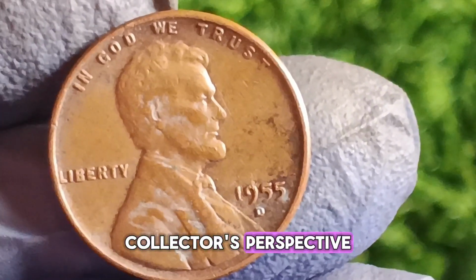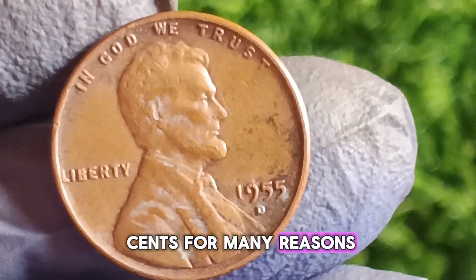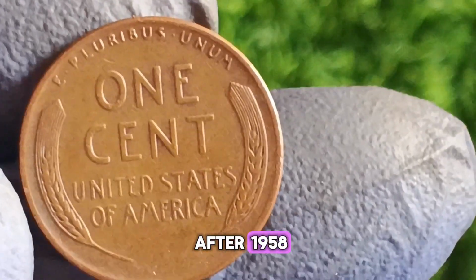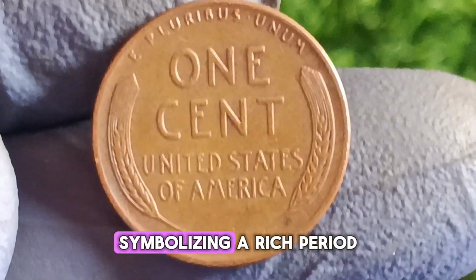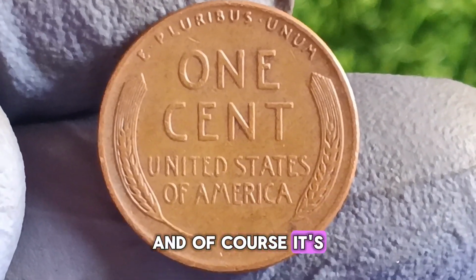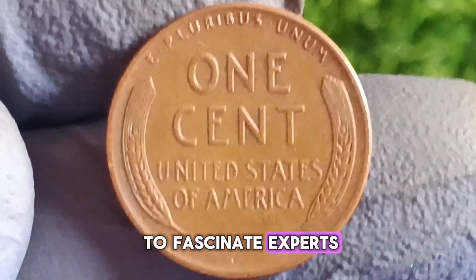Collector's perspective. Collectors love 1955 Lincoln cents for many reasons. It's a wheatback design no longer produced after 1958. It's part of the World War II to Cold War era coins, symbolizing a rich period in U.S. history. And, of course, it's affordable for beginner collectors, but still old enough to fascinate experts.